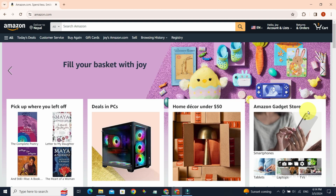In today's video, we're gonna see how we can buy Kindle books on Amazon. If you are habituated with using the Amazon app on your phone, well, unfortunately, Kindle books cannot be bought from the Amazon app. Instead, you're gonna need to use the Amazon website. So let's get started. It's pretty straightforward.